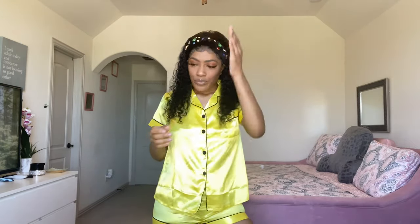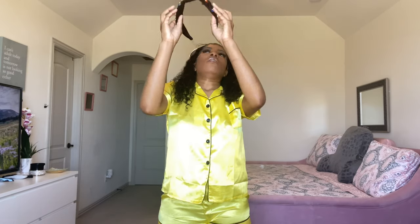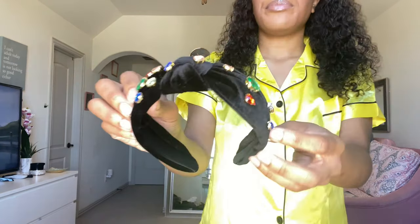I also got this headband from Shein. This was so cute. I don't know how much this headband was, but I'm gonna have all the links down to everything I bought. I'm gonna have it detailed, what it is, and the link to it. So it will be easy for you to find all of these pieces. But this headband did come from there. Let me take it off. It's like this.